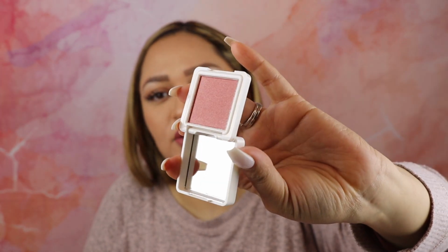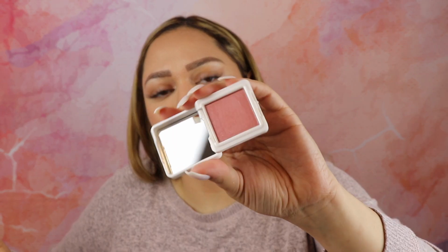It has a little mirror too, so let's see how it looks on the finger. This is how it looks on the finger, and let me show you on my skin. And this is how it looks on the skin. It's a pretty color. I kind of like this kind of color, and this size is just perfect. I think it's very pretty.